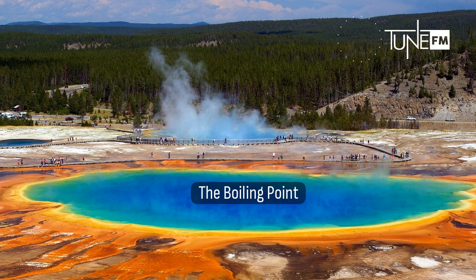Hot springs, geysers, mud pots, fumaroles and travertine terraces are all common hydrothermal features found in the park, and each have their own defining characteristics. Broadly speaking, these hydrothermal features can be grouped into 2 categories: features with a lot of water, like geysers and hot springs, and features with very little water, like mud pots and fumaroles.